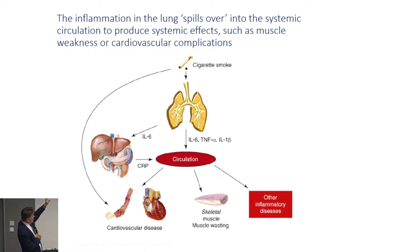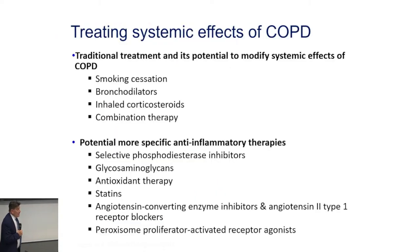We know there's overspill of inflammation systemically. Many of the patients you see with COPD don't just have problems in their lung. They have cardiovascular disease, they have heart failure, they have all sorts of other systemic problems. So if, pulmonologists, you're giving inhaled drugs, they're never going to get in and be able to affect this in a meaningful way. So there's a great interest now of trying to find drugs that are actually systemically active.